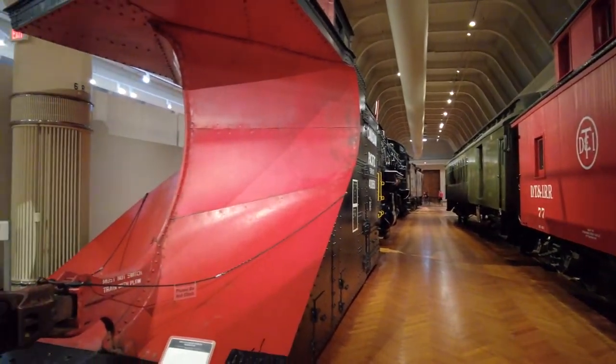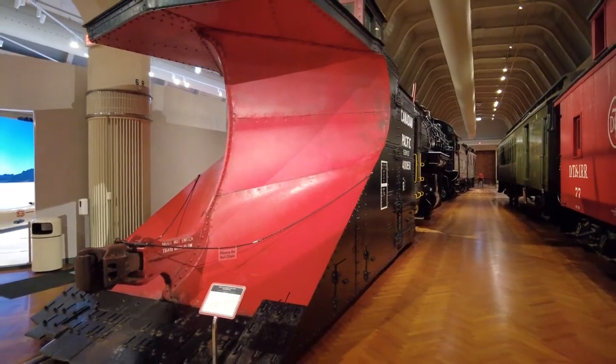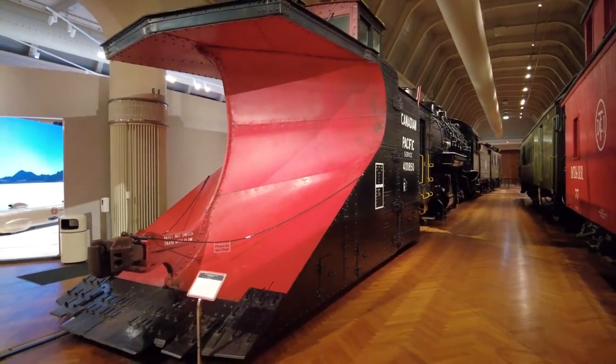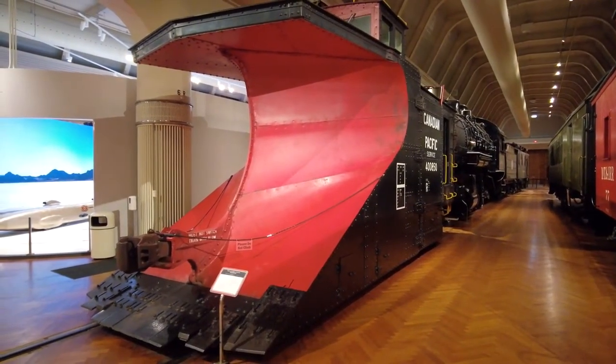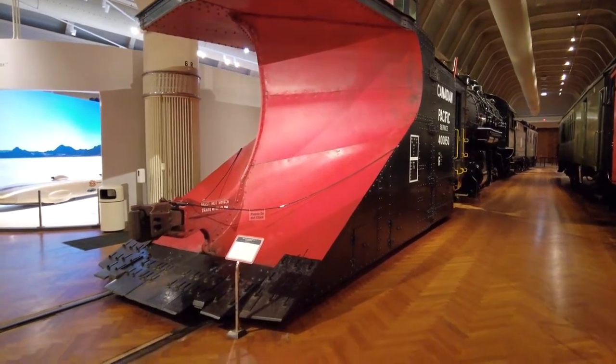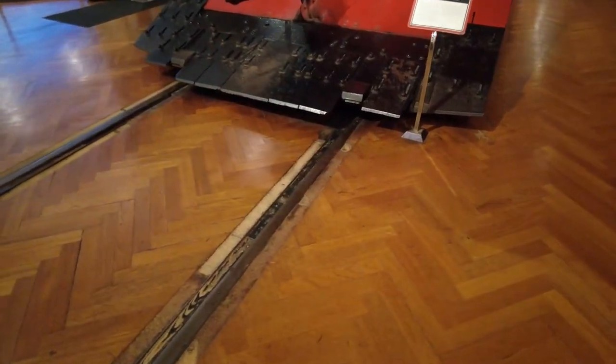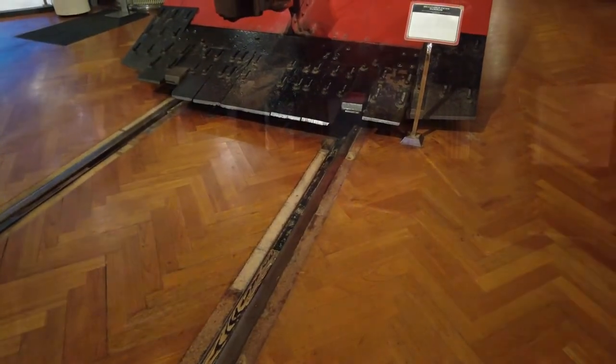Right here, this is a 1923 Canadian snowplow engine. And this is how they would travel through the snow and plow the snow off the tracks so the train could get through. Just take a look how it scoops all the way down to just a few inches above those tracks.